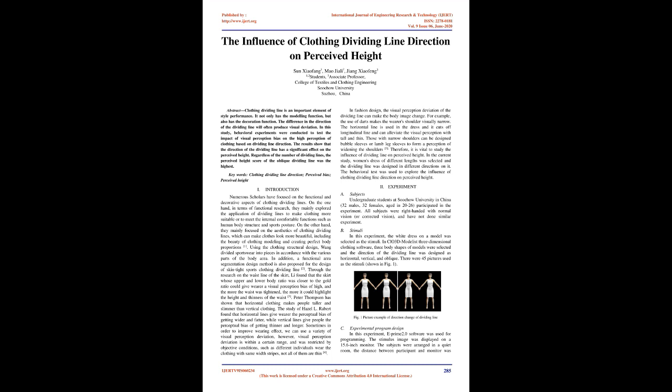1. Using clothing structural design, Wang divided sportswear into pieces in accordance with the various parts of the body area. In addition, a functional area segmentation design method is also proposed for the design of skin-tight sports clothing dividing line. 2. Through research on the waistline of the skirt, Li found that a skirt whose upper and lower body ratio was closer to the golden ratio could give the wearer a visual perception bias of being taller, and the more the waist was tightened, the more it could highlight the height and thinness of the waist.